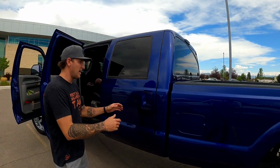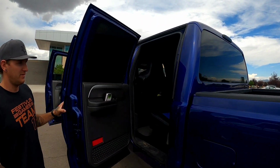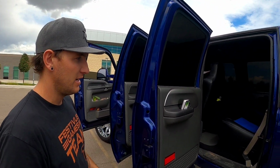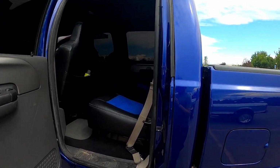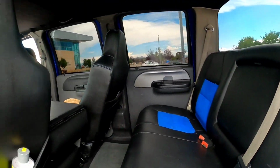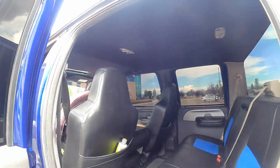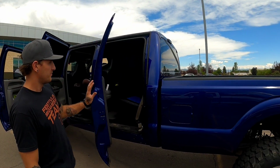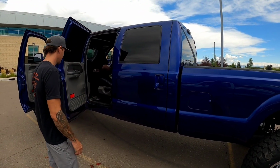The back of the cab is an '08, and the doors are off of an '06, so they kind of have the same design as the front. And the back seat's also cat skin and suede. It looks super good, guys. You can't beat this truck. He's still working on some things here and there. I mean, they're always a project, so.